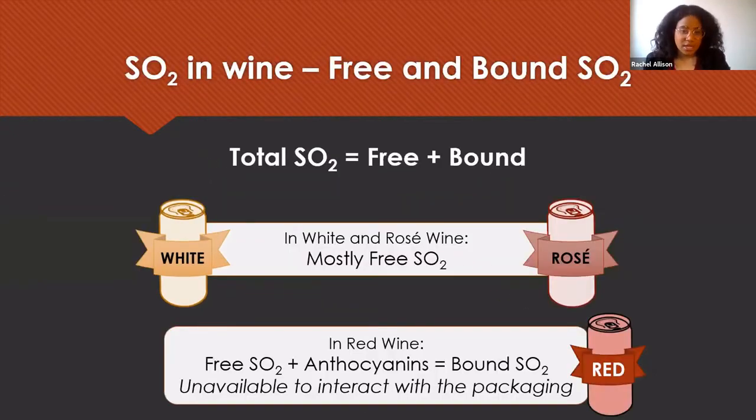Well, we think that it comes down to the forms of SO2 that you have in different types of wine. So the total SO2 is going to be the sum of your free SO2 and your bound SO2. In whites and rosé wines, total SO2 is mostly just free SO2. And so free SO2 means that it's free to interact with the packaging. If the opportunity arises, it's chemically active.